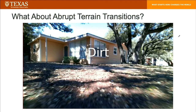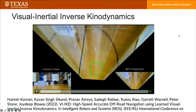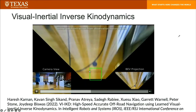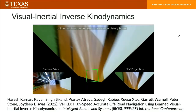So how do you account for these things that are different coming up? Well, one thing you could do, of course, is to take into account visual input, right? And that's exactly what we did. So you have your camera view. We use the homography based on the geometry of the scenario to come up with a bird's eye view projection. And we extract patches based on the anticipated trajectory. And conditioned on this patch, you can actually learn a kinodynamic model.